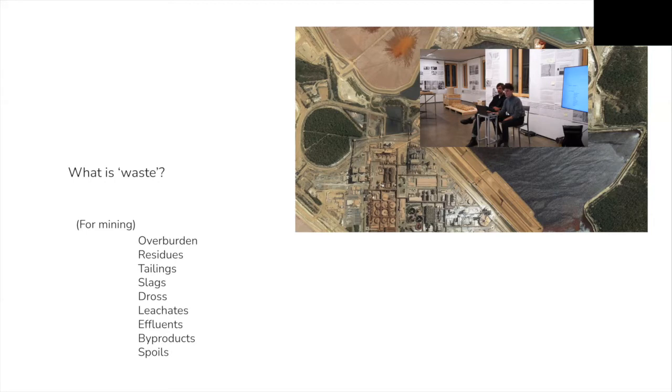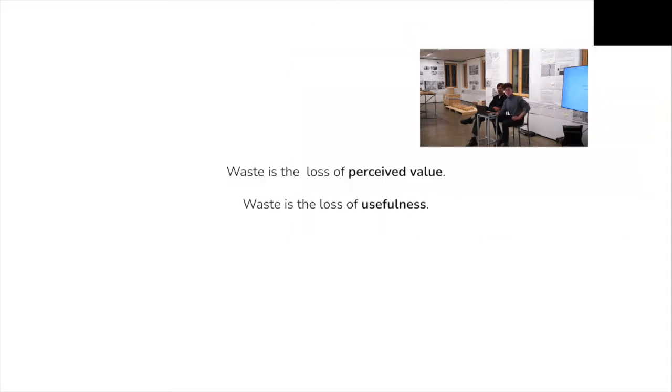Generally speaking, go ahead if you want to take a photo. There's many words that they use specifically in mining and metallurgy, and you'll hear people say tailings often to just talk about anything that comes out of a mine that is just false, but it's okay. These are confusing words and they're very sort of specific. But generally for us, waste is something in two sides, which one is that it has loss of perceived value, and the other one is that its usefulness is lost.